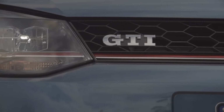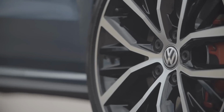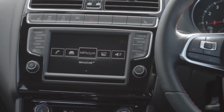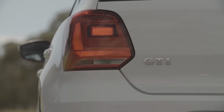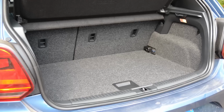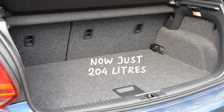On the outside, the new GTI scores a few discrete visual upgrades, bringing it in line with the update the rest of the range scored in 2014, along with a new 6.5-inch multimedia system. The bigger engine has meant that the batteries had to be relocated to the boot, which cuts cargo capacity by 74 litres, which is actually quite tight.